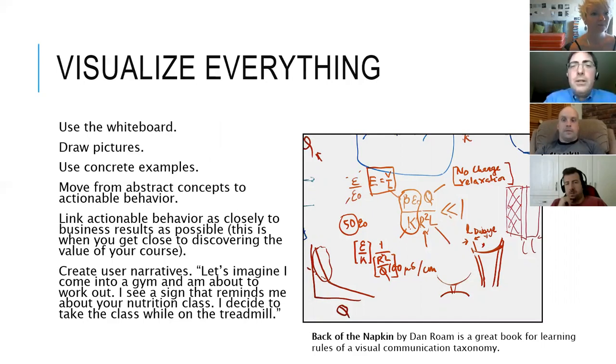And then what I do, I'm a drawer, and that really helps a lot, but I like visualizing as much as possible during this. I try to get as concrete as possible as part of the shared vision. If I'm in a face-to-face meeting, I have to have whiteboards or some sort of drawing area. If not, you can walk in with a tablet and use a stylus, or pen and paper always works well. So use a whiteboard, use pictures, use concrete examples. User experience stories are something that I use a lot.